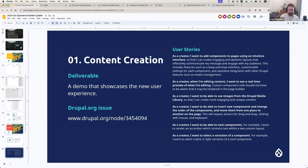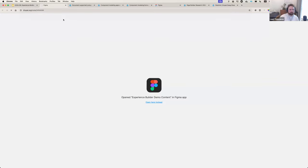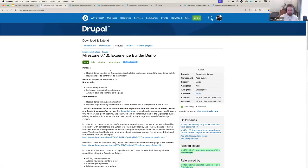So what we're planning to do as part of this is create a demo that showcases the new user experience that we are imagining for the experience builder. We've defined and prioritized user stories for this demo. There are 6 user stories focused around content creation that we are tackling first, in terms of the user experience and what we include in the demo. We also have a Drupal.org issue where we are tracking the progress towards this.